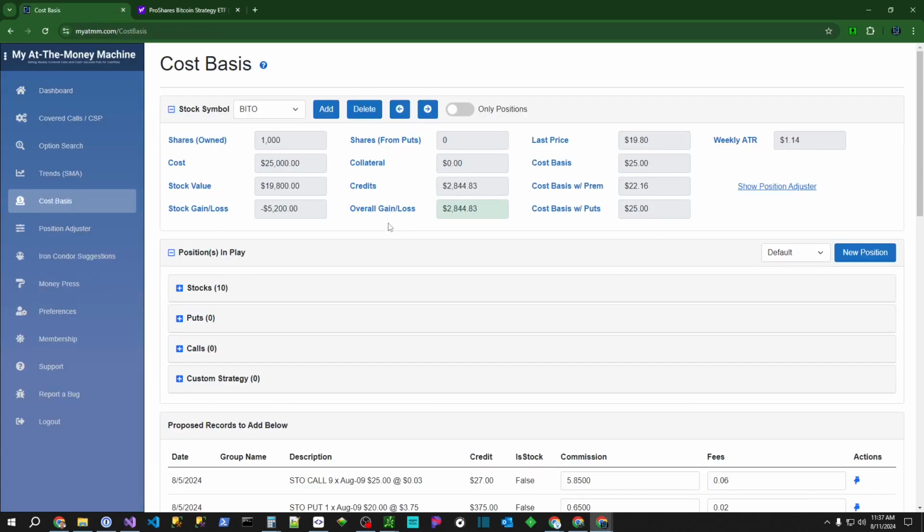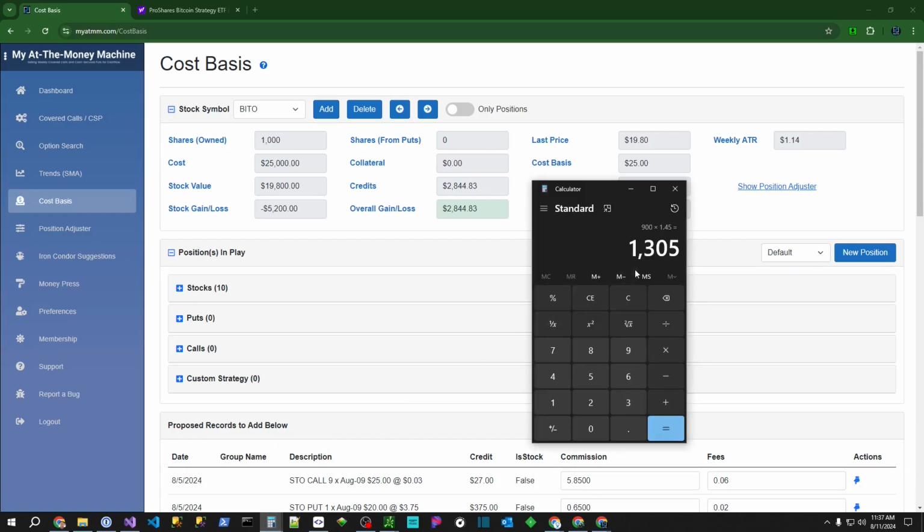And had we gotten paid that in this paper trading account, we would have collected significantly more than the $2,844. That's basically where I'm going with this. So we would have collected, what did I say? That was $1,305 more. So this plus the $2,844. So we would have collected $4,149. Had we been collecting dividends the entire time, this would be significantly more, and we'd probably be at break even at this point.